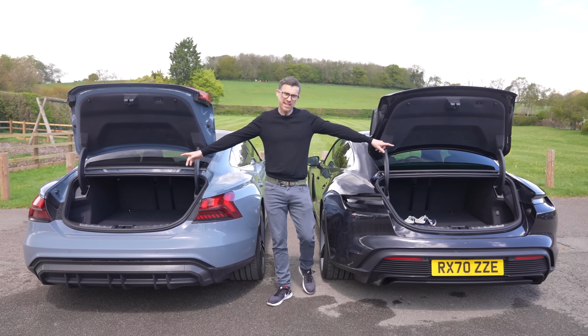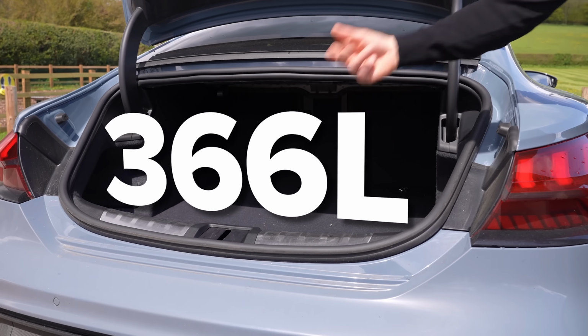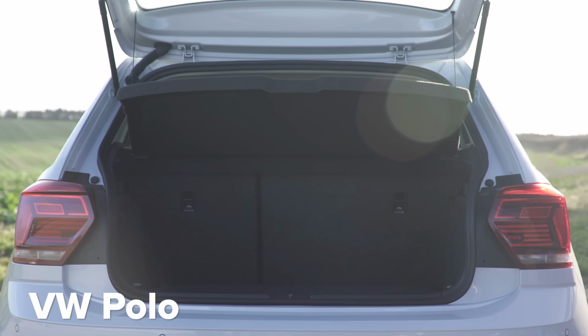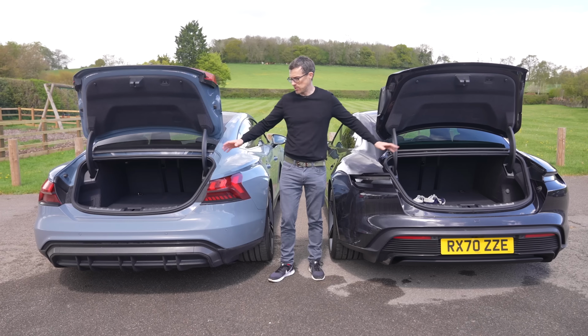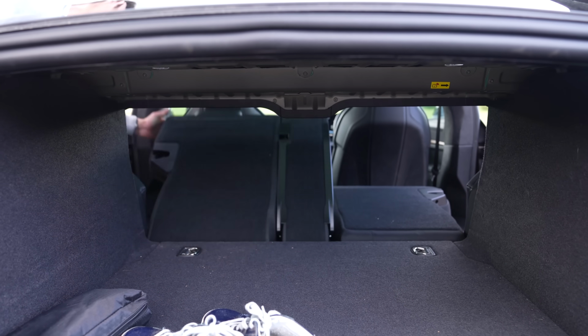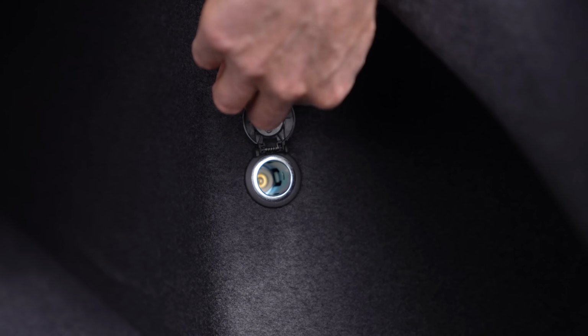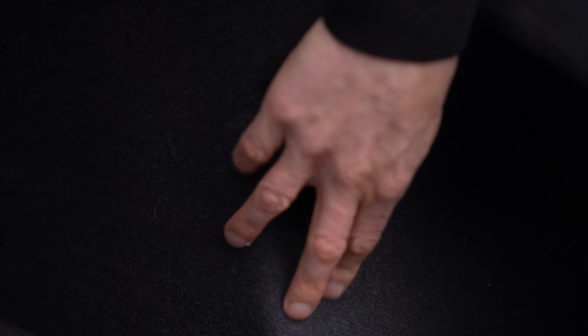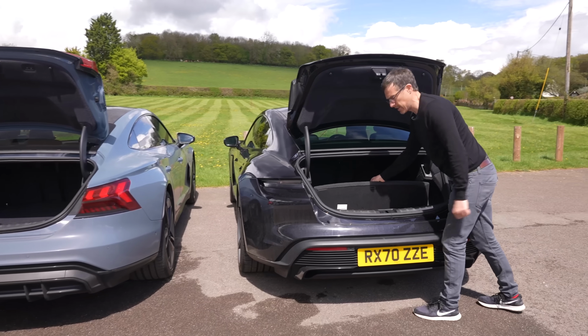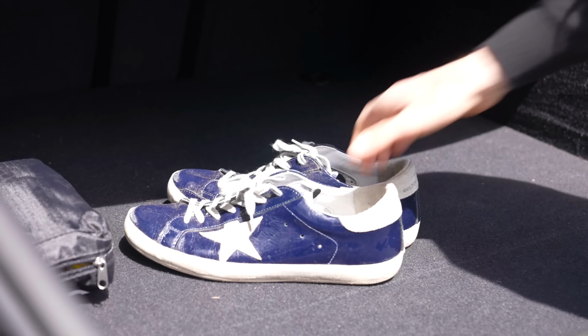So the capacity is exactly the same on both these cars, 366 litres, which is only 15 litres more boot capacity than you get on a Volkswagen Polo. They're pretty much the same features, so a bit of a load lift. You can fold down the rear seats for some through loading. They even have this exact same, look, 12 volt socket there, 12 volt socket there. You've got some underfloor storage here, though this is filled with the day-to-day detritus of the owner.